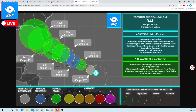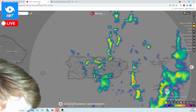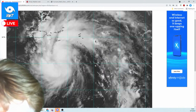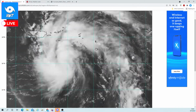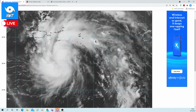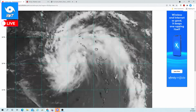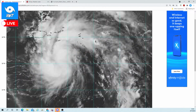So I'm going to probably end this off here, mainly because my mom needs my help. But here is the latest satellite imagery of a potential Tropical Cyclone 6. We continue to watch and monitor its progression through time, and we will continue to give you the latest updates on potential Tropical Cyclone 6.